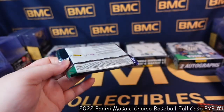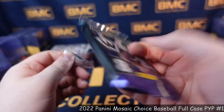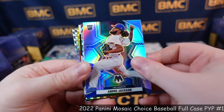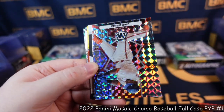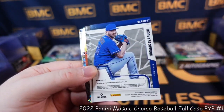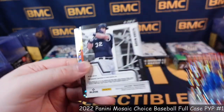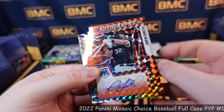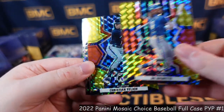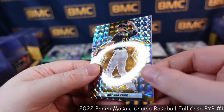Kind of assumed it would be a hot box since it was thick, but what do I know? Andre Jackson. Gene Segura. Thomas Japuki. Gavin Sheets. Bo Boucher. Christian Yelich. Juan DeFranco. And Hoi Jun Park.